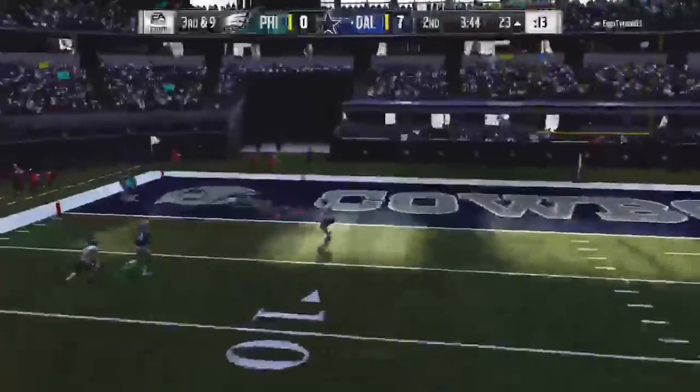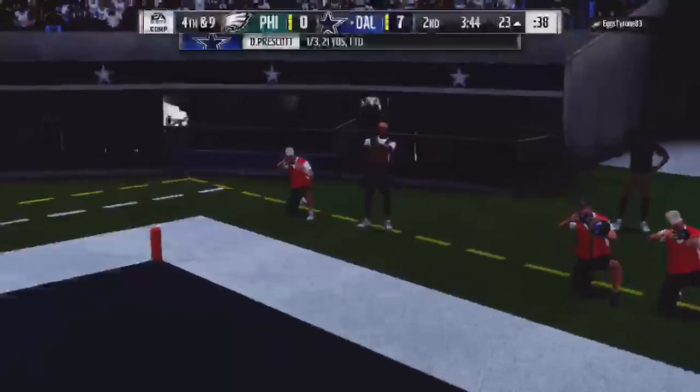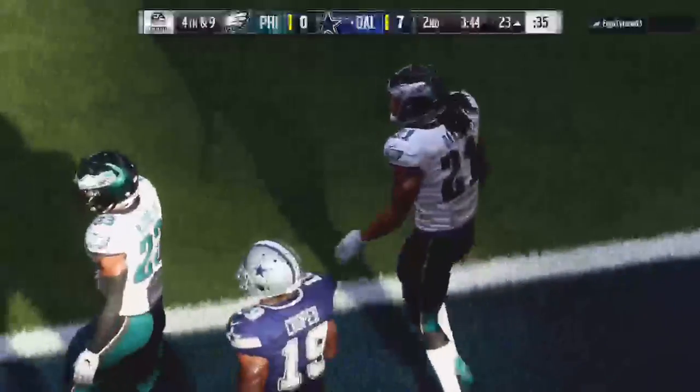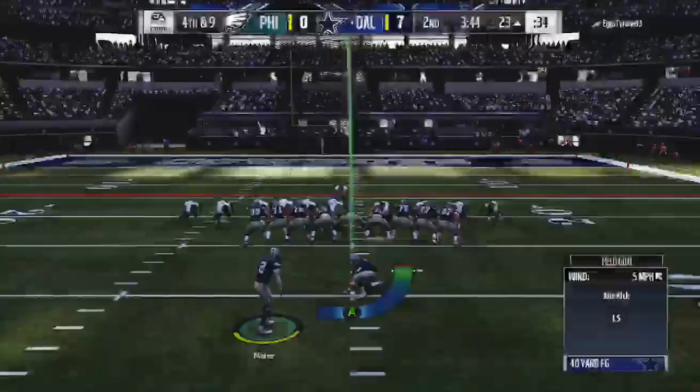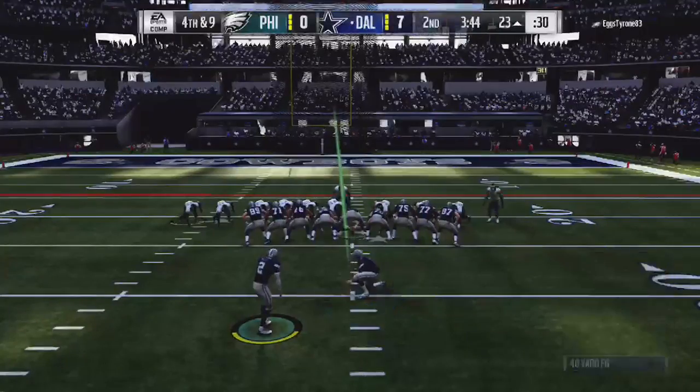Prescott. It's incomplete. Took a shot, couldn't connect. I think you put just a little bit too much heat on that one. When you throw it to the outside, you do have to be careful because you got to keep it away from the defender, but you also have to give your own guy a chance too.